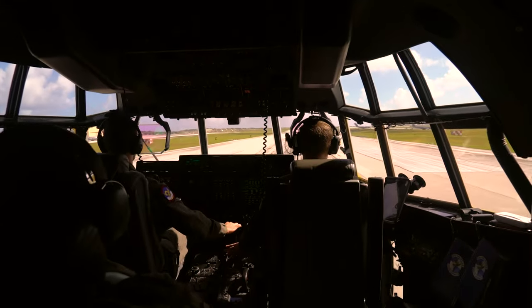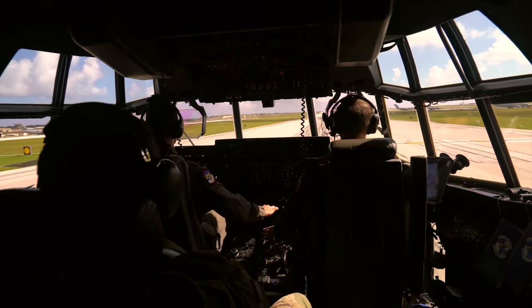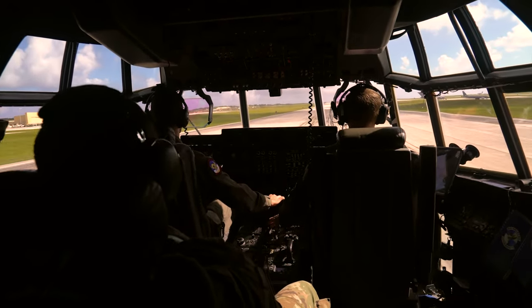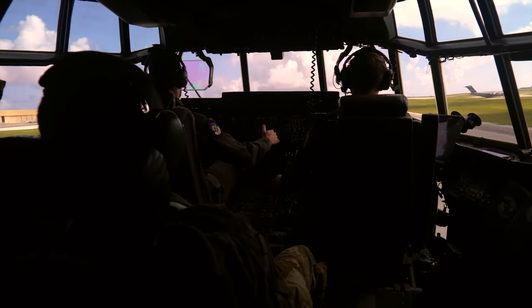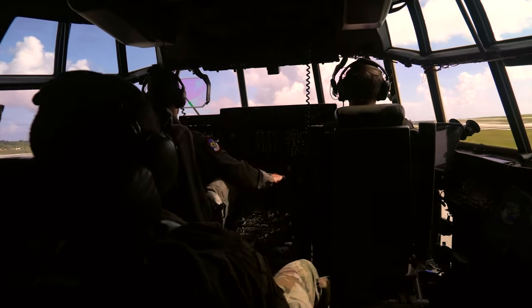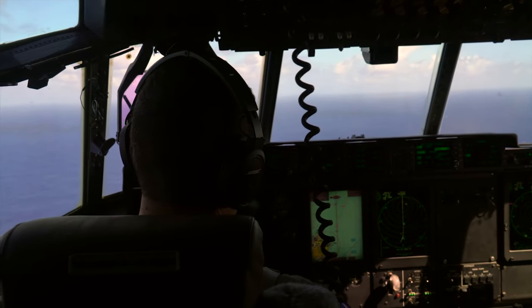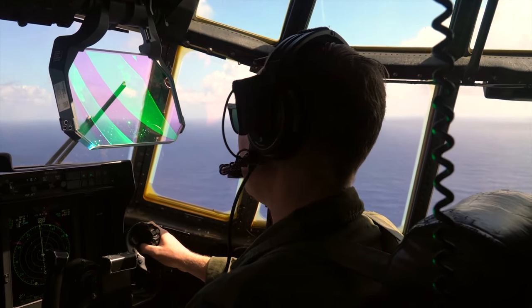Pilot's controls. Your controls. Rotate. Climbing away, gear up. Gear up. Got a TOT of 0107 Zulu.